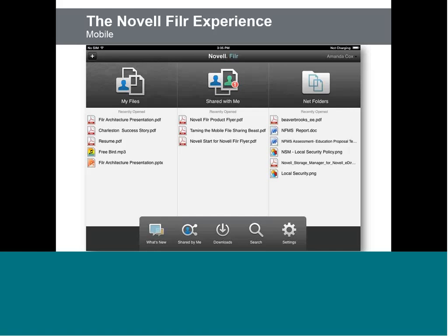They don't show up in your home directory. They don't show up in the Net Folders or your map drives or network shares because you don't actually have access to them. So when you go here and click on that tab, again, those are files and folders that you don't have access to, and the rights to those are proxied to you.